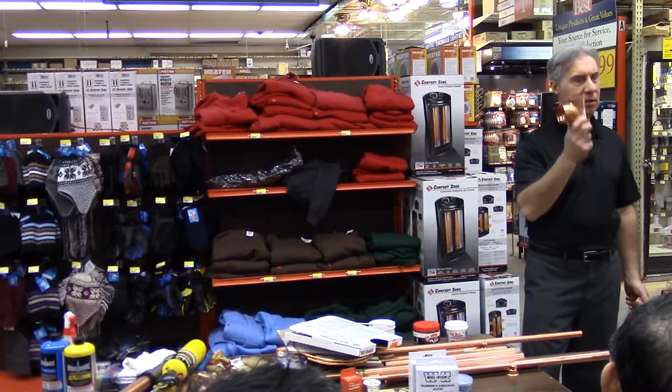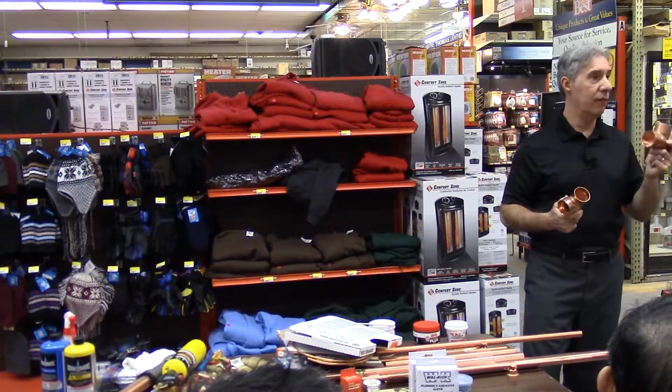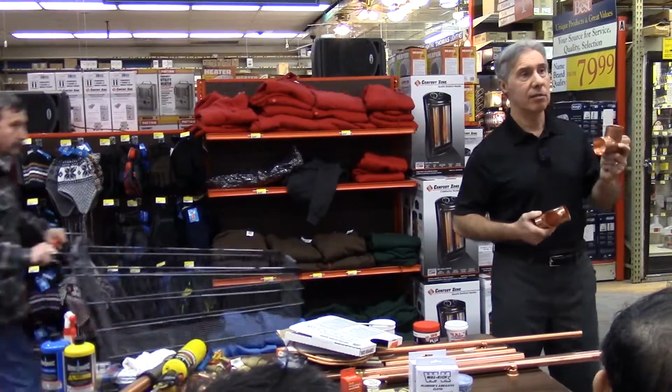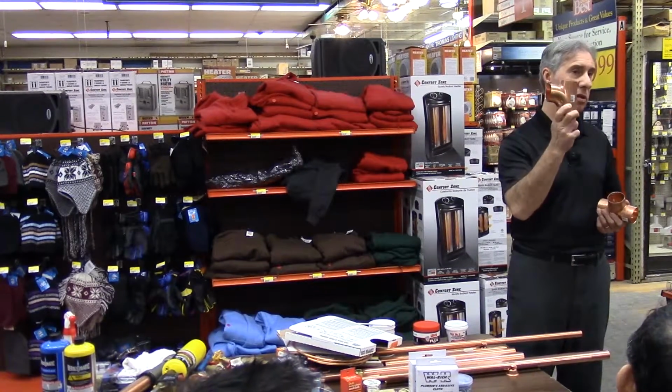This is a DWV T, and this is a pressure T. Pressure T would be if you're delivering water, distributing water in a building, or for hydronic heat. This is what you'd be using. For the drain, waste, and vents, you would use this here.